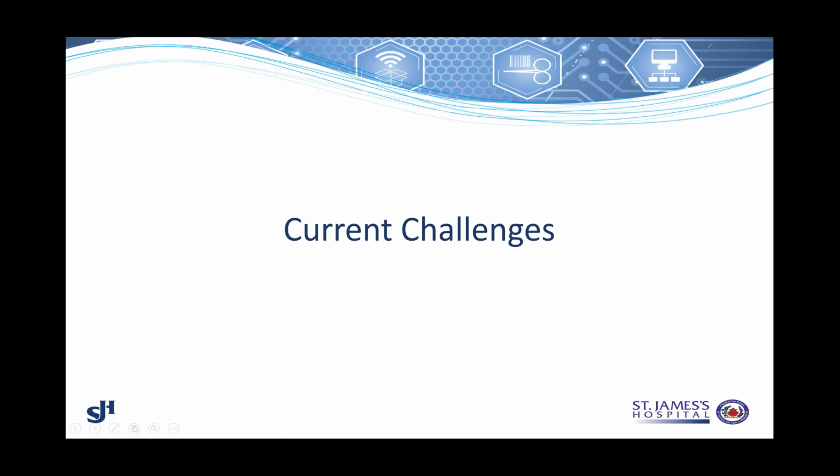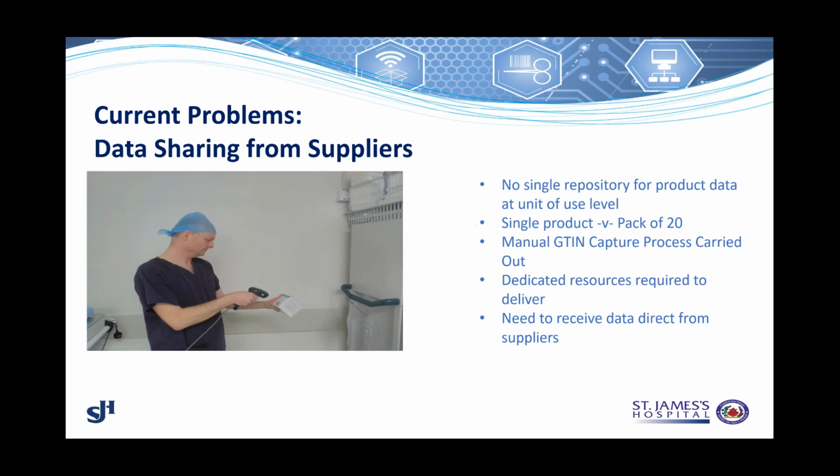Thanks, John. In terms of the current challenges, we have an ask mainly of the supplier market. At the moment, we don't have a single repository for product data at a unit of use level. A lot of the time, it's a case of a single product versus the pack, and that causes an issue being able to leverage the infrastructure that we've developed and causes major issues to actually capture the GTIN. It's a manual process at the moment, and that's something we really need to address in a collaborative way to work out how we get the GTIN from the supplier. At the moment, we have a dedicated resource required to deliver the GTIN level. So ideally, the big ask is that we receive data directly from the suppliers in order for this to be a scalable and sustainable model.